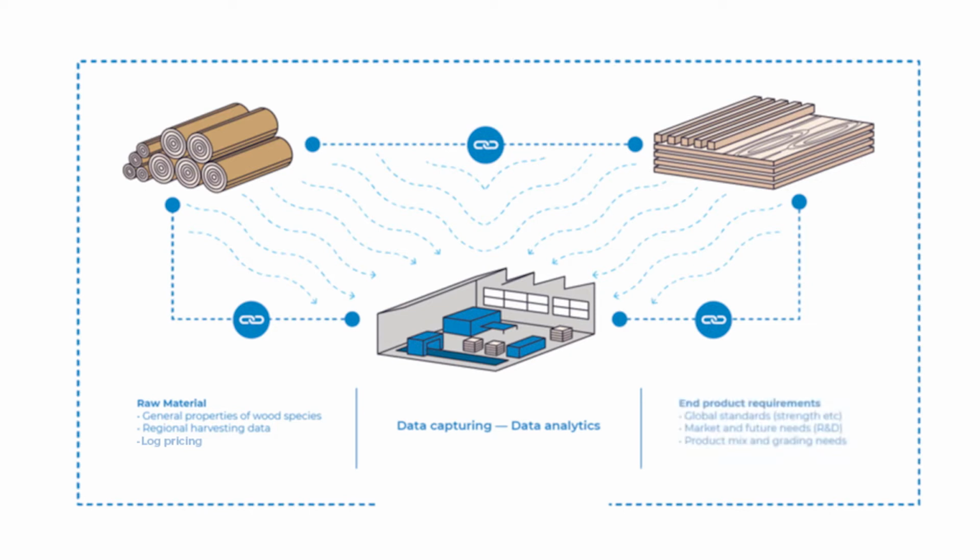And then on the other end, there are the end product requirements. So if you are exporting a lot, there are different standards in different market areas, and of course you need to meet those. Then R&D is always constant, a lot of structural use today, and the strength properties of veneer and plywood and LVL need to be understood throughout.